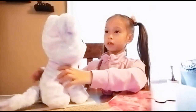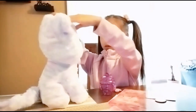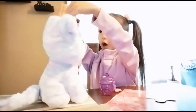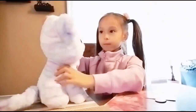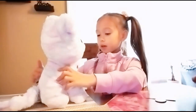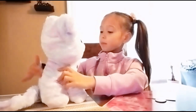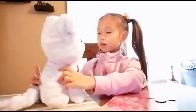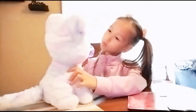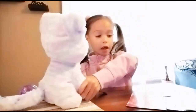More rubs between my ears, please. I'm giving you a full massage. You like that? Oh, can you rub my back? Okay. Rubbing. So hungry! Feed me! Again? Seriously? Hey, let's play! Okay. Oh, wait, she wants to play puzzles. Okay. Puzzle? Do the puzzle?